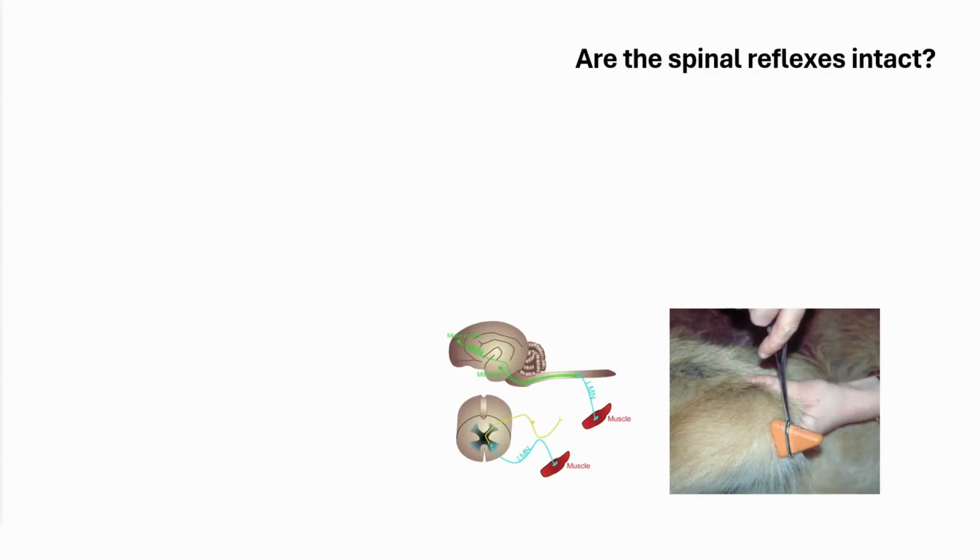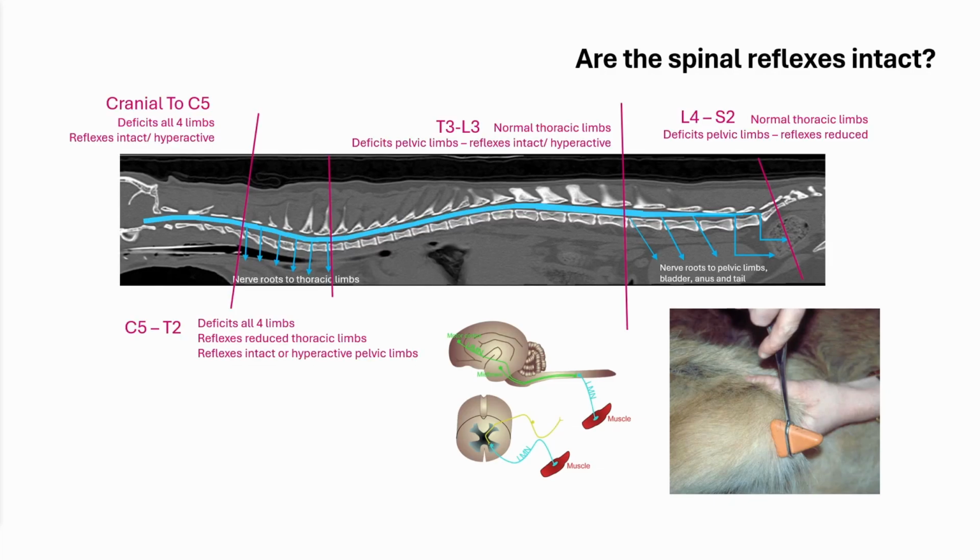So, after assessing deep pain perception, our next step is to assess whether or not the spinal reflexes are intact. The reason for this is to localize where a problem is in the spinal cord. The reflexes have a sensory arm and a motor arm. So we tap the patellar tendon, and this stretches the stretch receptors and activates the lower motor neuron, which in the case of the patellar tendon is the femoral nerve and the quadriceps muscle, and there is a kick of the leg. So we know that if this reflex is present, then the nerve roots, which are the L4, L5 nerve roots for the femoral nerve, are intact.